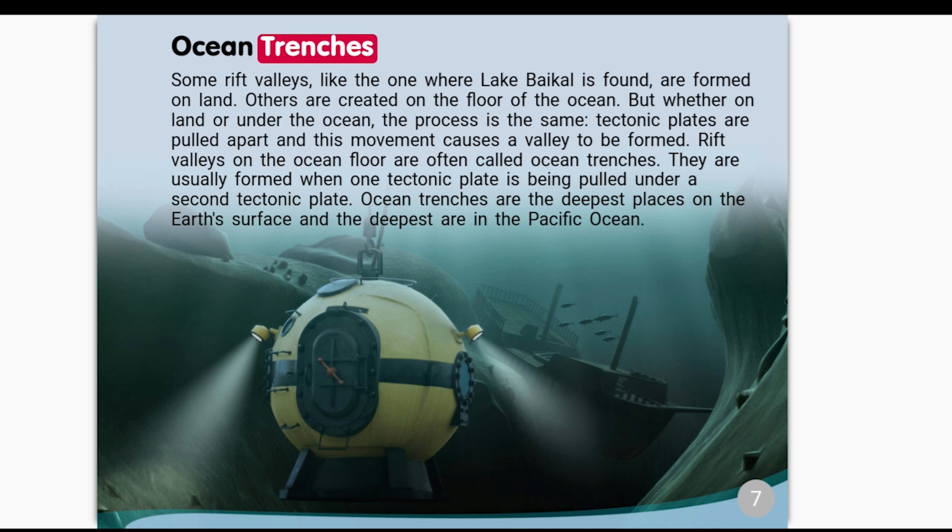Ocean trenches. Some rift valleys, like the one where Lake Baikal is found, are formed on land. Others are created on the floor of the ocean. But whether on land or under the ocean, the process is the same. Tectonic plates are pulled apart, and this movement causes a valley to be formed.